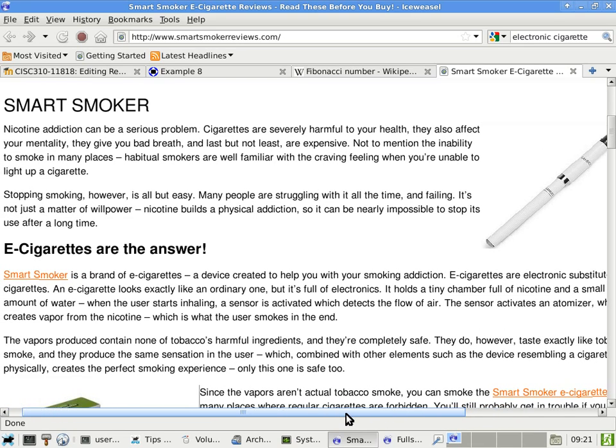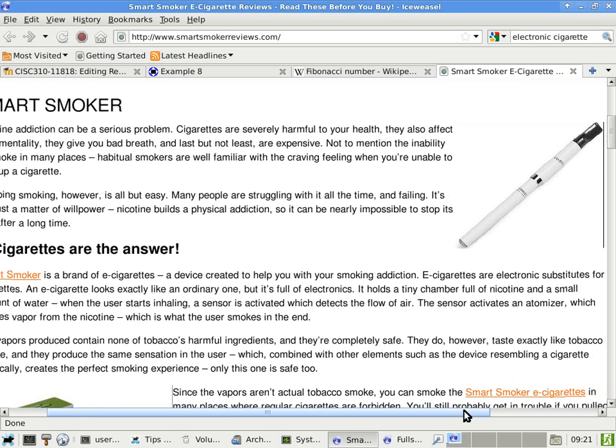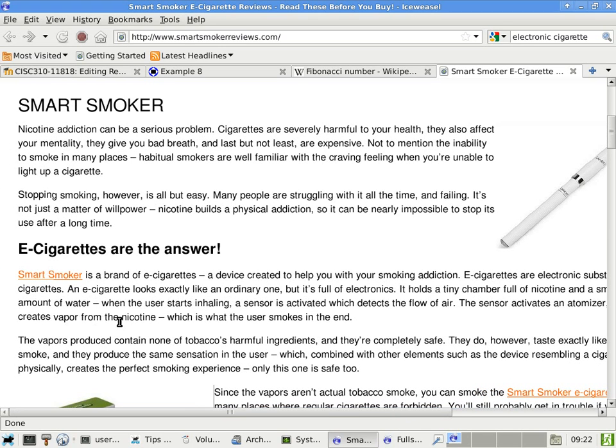Electronic substitutes for cigarettes. It looks exactly like an ordinary one, but it's full of electronics. So you can inhale the electronics instead of the smoke, right? It holds a tiny chamber of nicotine and a small amount of water. When the user starts inhaling, a sensor is activated, which detects the flow of air. Then it activates an atomizer, which creates a vapor from the nicotine, which is what the user smokes in the end. So it's basically just water and nicotine, without the tar at least.